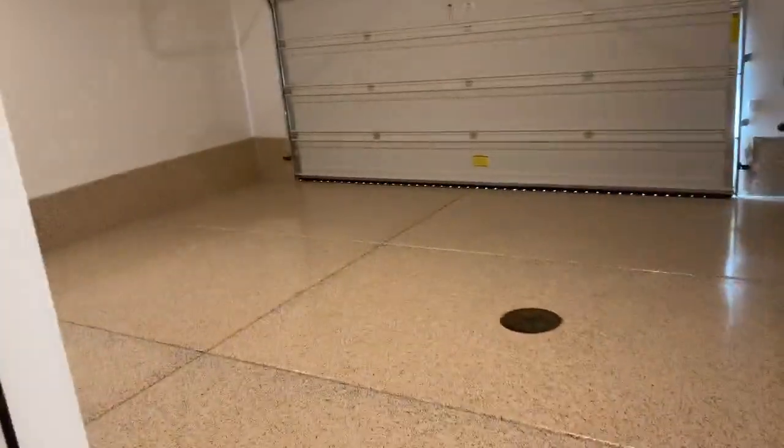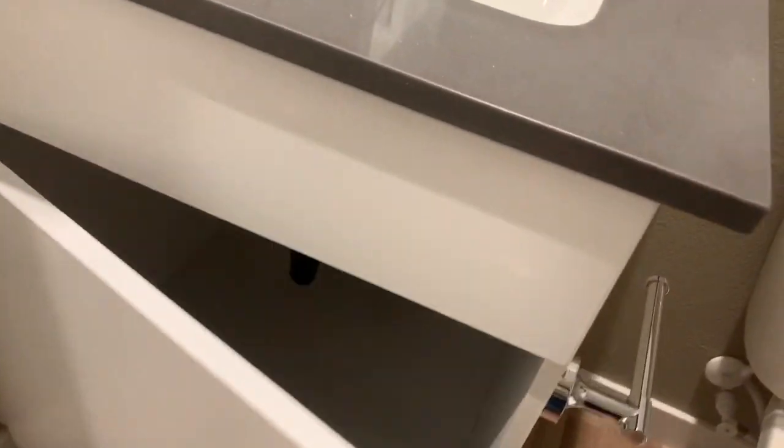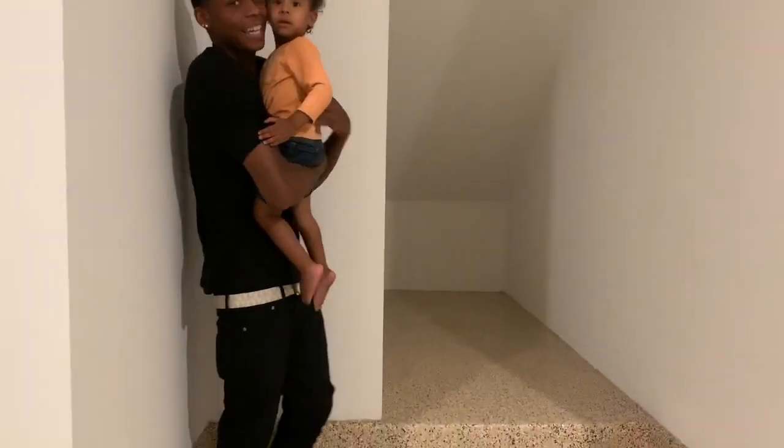Okay, but not all of them have it. So that's what I said. Some of them you can see the garage. Ooh, I like this white cabinetry. You know I love my white cabinets. Oh, I'm trying to look at the garage. Okay, okay. Oh, this is cool. Oh, they just painted in here.